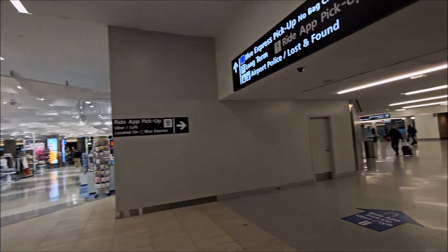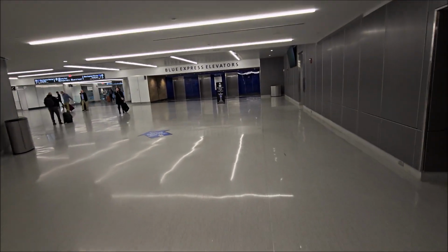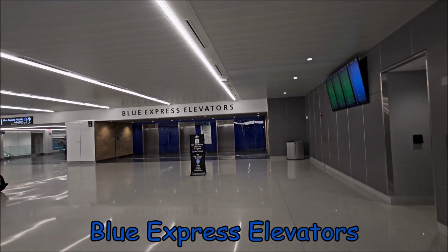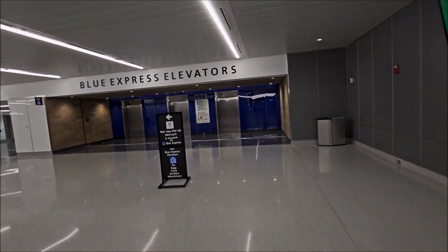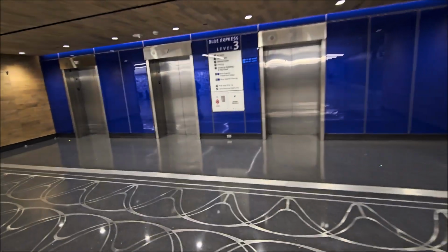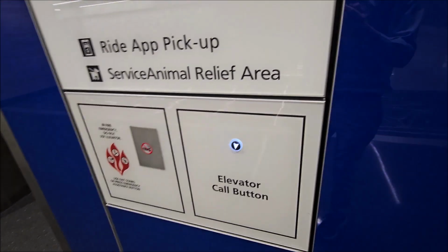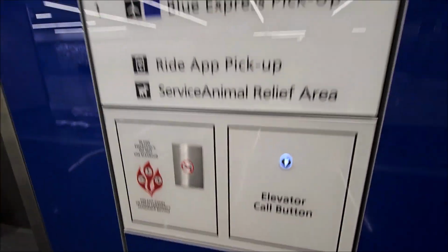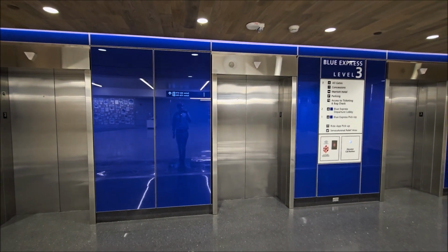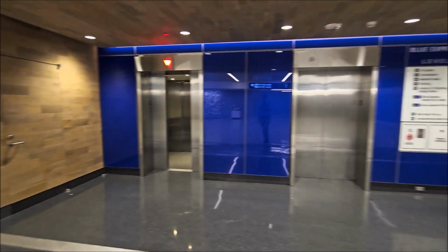Alright, that's all 4 of the main banks, but what do we have over here? We have the Blue Express elevators that I believe were installed in 2021, so these, unlike the ones we just rode, are brand new elevators. So we're going to give them a ride. Pretty sure these are 3300s, but they have the same call button as the others. Let's see, which one are we going to get? This one.